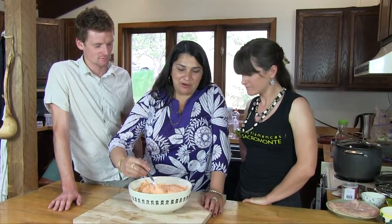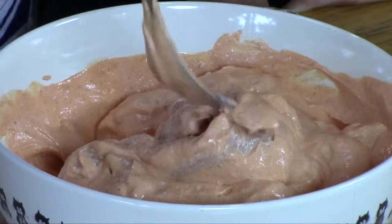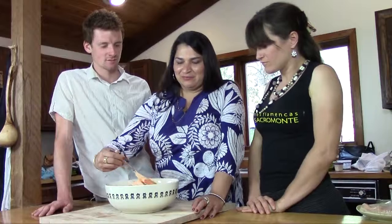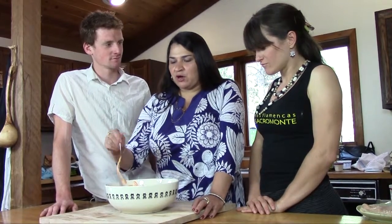So our tandoori chicken has been marinating for several hours now, and you can see it's got this beautiful, creamy, pink color to it. This is what's going to give it that really nice red hue when we put it on the grill. So is it ready to go now? Well, it is ready to go. We're going to be putting it on shortly.